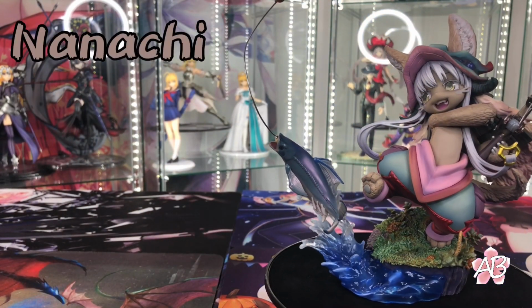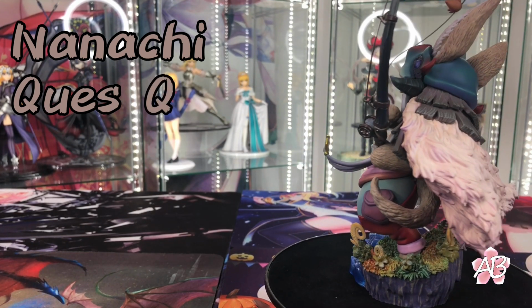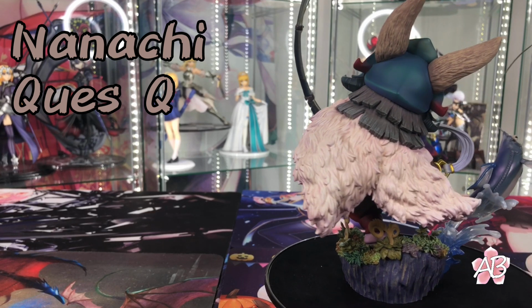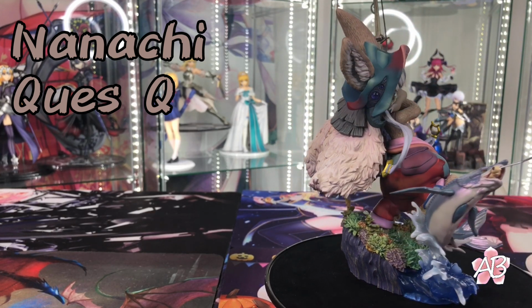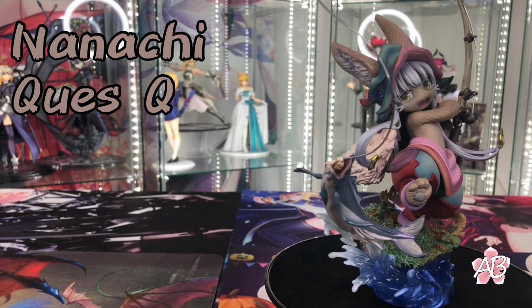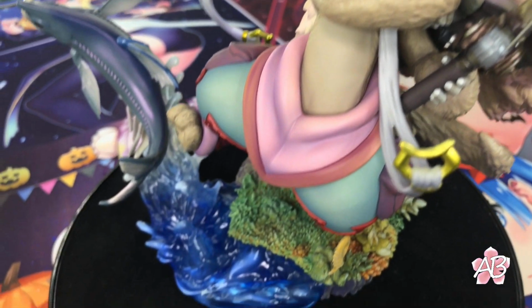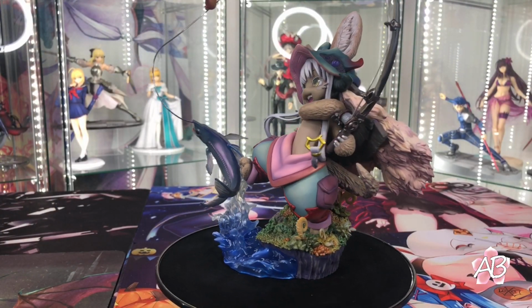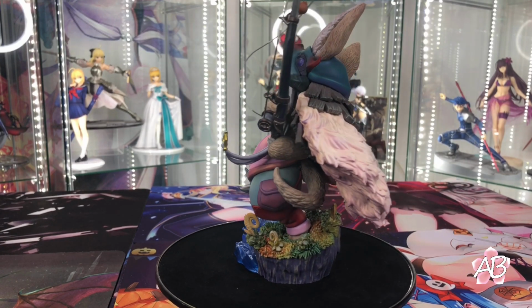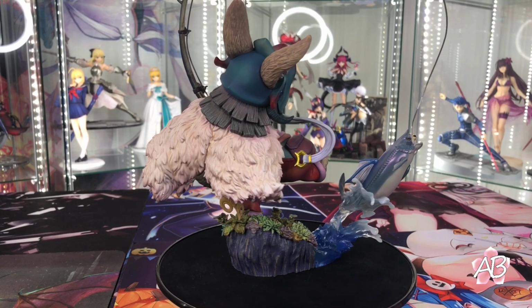Alright, for number 8, we have Nanachi by Questq from Made in Abyss. Now, some of you might be thinking, why is a freaking rabbit in this countdown? Well, I'll tell you why. Details. The fur, the base, the fish, even the freaking fishing line. It's just so much detailing in this figure. Freaking love Nanachi from Made in Abyss.